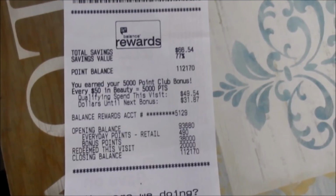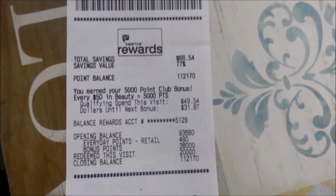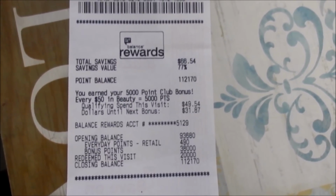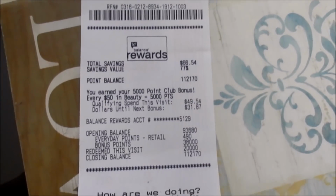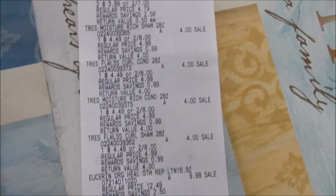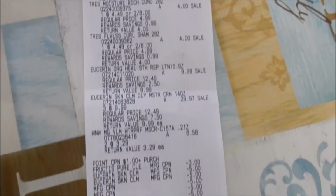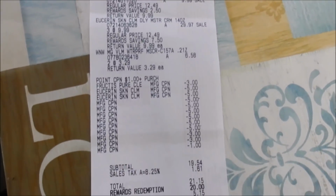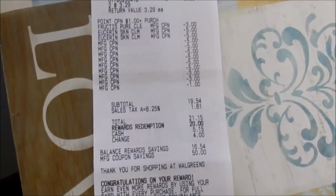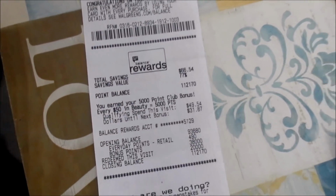So I got a total of 38,000 in points, which also includes 5,000 for beauty. And as you see, I did redeem 20,000 in points. Now this video here is for complete tutorial purposes and teaching you how I build up my transactions and all that stuff there. It's not technically a breakdown, although when this video goes up, the deals will still be active. And you could do this deal if you have the same coupons and so on.